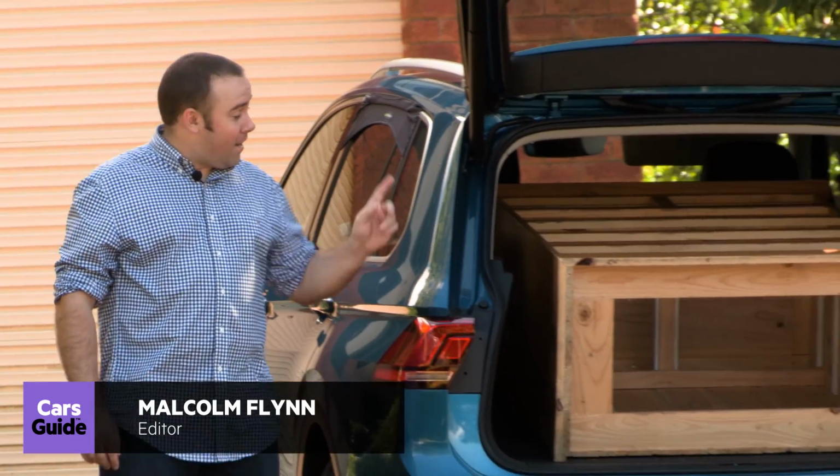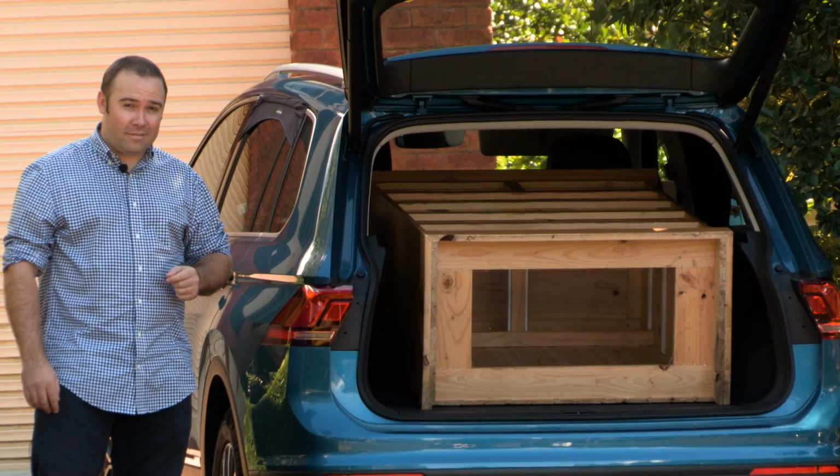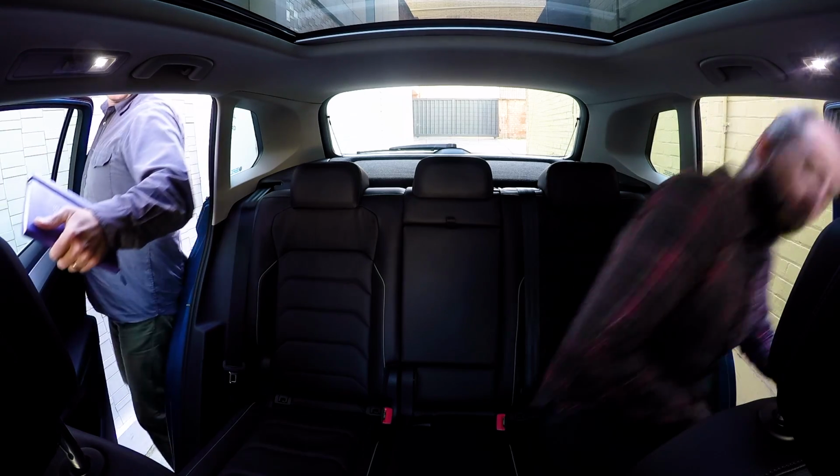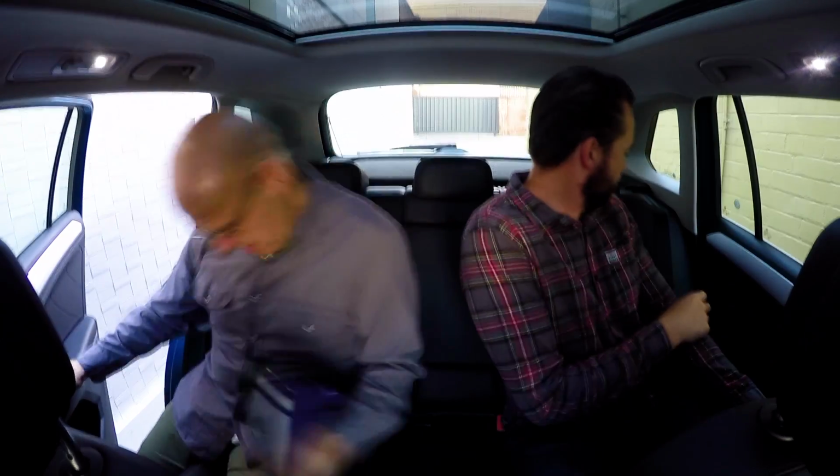6 months ago, I already understood the appeal of mid-size SUVs. They're relatively small vehicles that don't suck down too much fuel, and you can carry furniture in the back if you want to. Even your most giant mates won't complain about the room on the back seat, and they're easy to get in and out of.